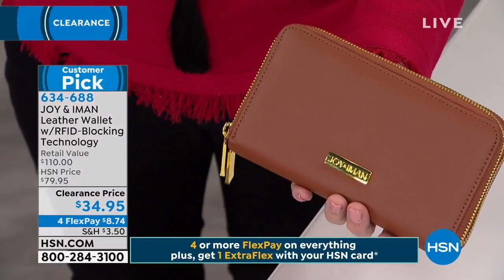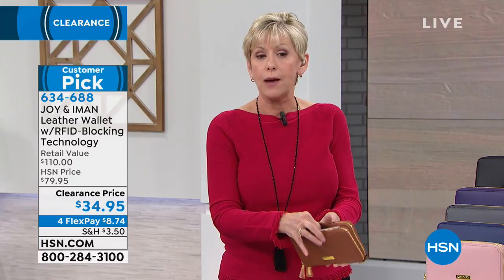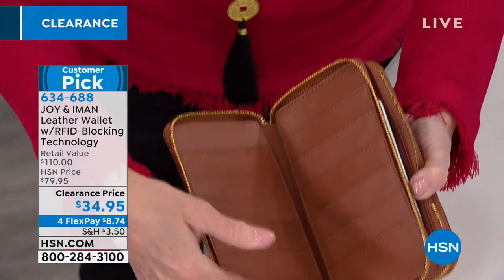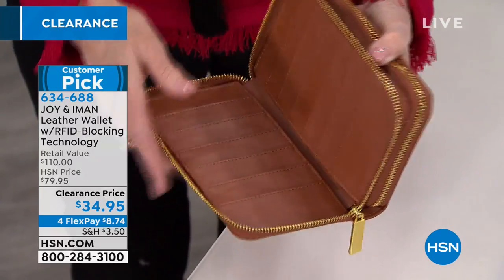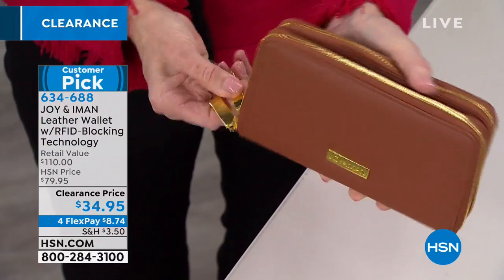So if you've got the kids and you're running into the store and you need to go ahead and get what you need, you've got an RFID protected wallet, then grab and go. You're on the phone. But I want to show you, inside, you have the ability to put 12 credit cards, all smooth leather. There's little areas here for your cash or your checks underneath on the bottom. Then the zippers are self-repairing zippers that wrap all the way around.